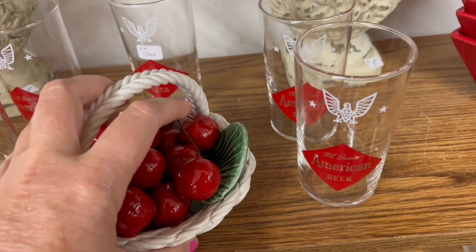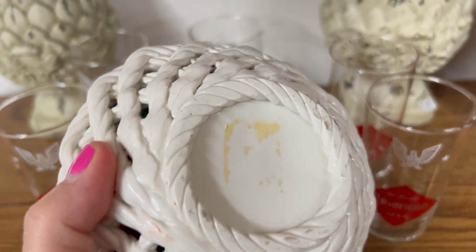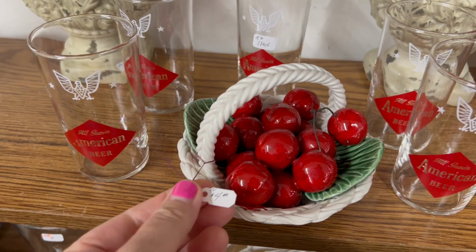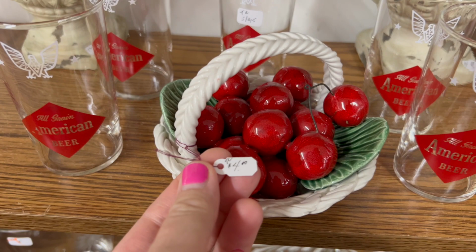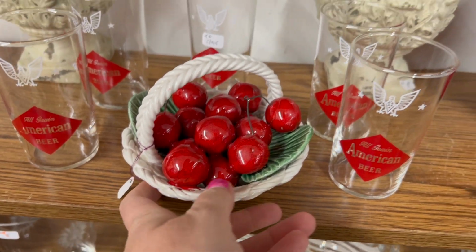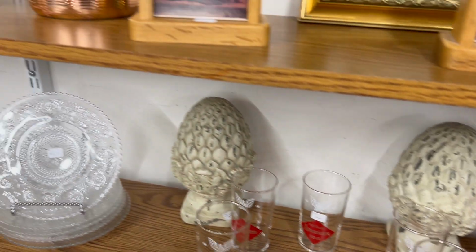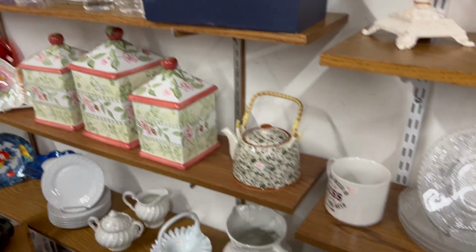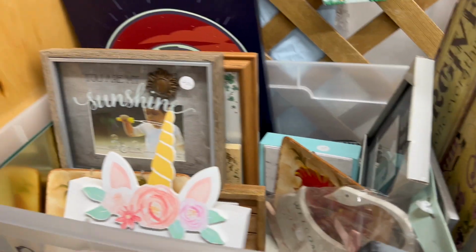As we were diving into this thrifting experience, here's a little Capodimonte piece. It really caught my eye, and I do pick this up. It was $4. So cute. Now, at the haul, you'll see some of the things that I am successful at capturing and some of the things I'm not. So let's see what else we found over here.